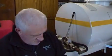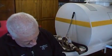Just as a heads up, it really depends what you're going to keep in a Bowser. If you're going to keep water, you can get away with a lot less expensive diaphragms. If you're going to keep fuels in it, so red diesel, diesel or petrol, you need something that's not going to perish with the fuel, and subsequently they're a little bit more expensive. But got those to put in today, and that should see the hand pump fixed and ready to rock and roll.